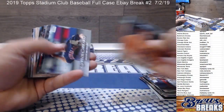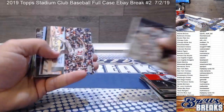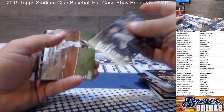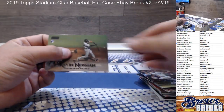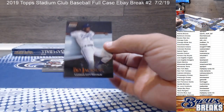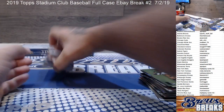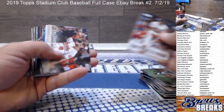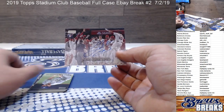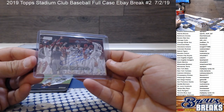Wade Boggs red. Bob Feller, Juan Soto chrome, non-numbered. Black, Kevin Newman. 75/99, Bo Jackson chrome. Nick Castellanos red, and a Jose Briceno for the Los Angeles Angels. Briceno auto.